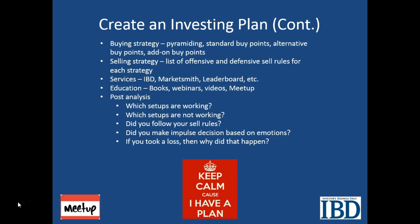In your investing plan, you also want to talk about your buying strategy. What are the standard buy points that you're going to use? This would be for bases like a cup with handle or a double bottom. What alternative buy points are you going to use? Are you going to use a sloping trend line, for example? Are you going to use a shakeout +3? These alternative buy points can get you into a stock earlier than the standard buy point.